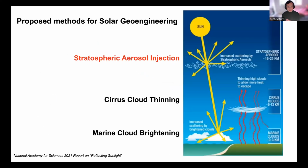So the various methods that are proposed for solar geoengineering, there are three types. So starting from the bottom, some people talk about brightening marine clouds. Marine clouds are low clouds, so they have a low effect on the long wave radiation. But they are bright clouds that hang above dark ocean surfaces. So if you increase the brightness of these clouds, then that will increase the amount of sunlight that is reflected and cool the planet.